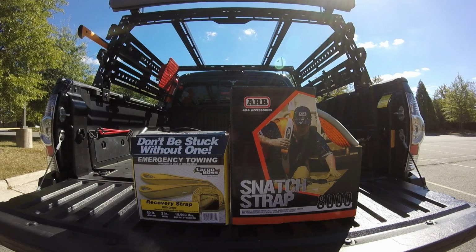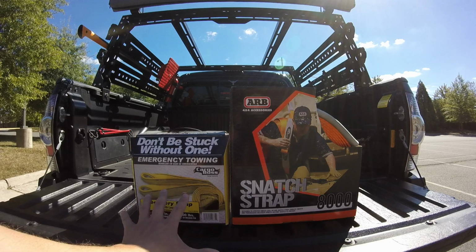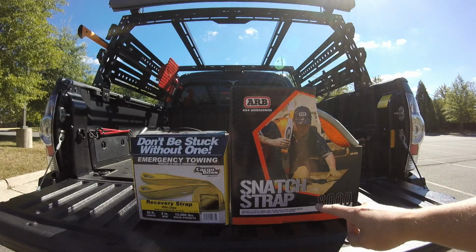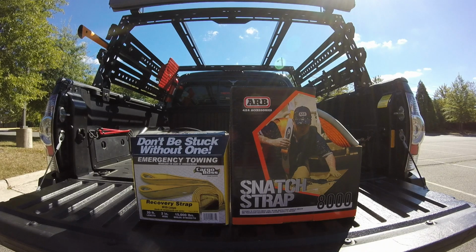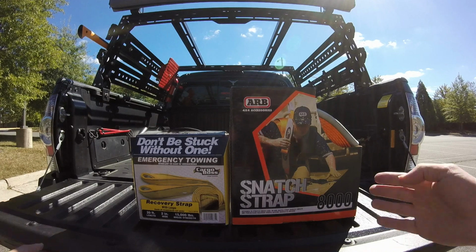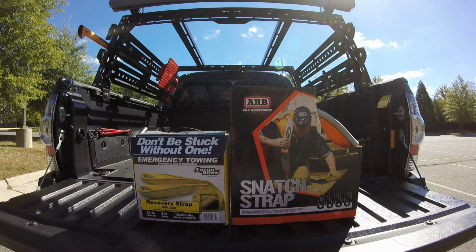So check this out. Okay, next up on the list, I would definitely recommend either bringing a tow strap, seen here on the left, or better yet, a snatch strap, seen here on the right. And I will make a follow-up video sort of going over the similarities and differences between both of these. If you're just starting out and want to save a little money, you can get these tow straps. I believe I got this one at Home Depot for like 20 bucks. Snatch straps are probably about twice as expensive, but definitely better in the long run.